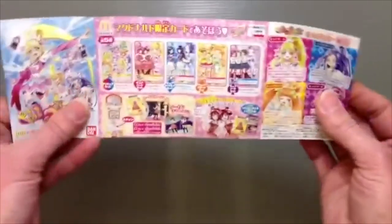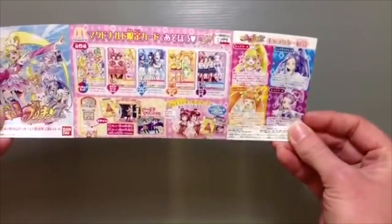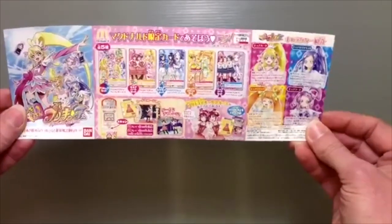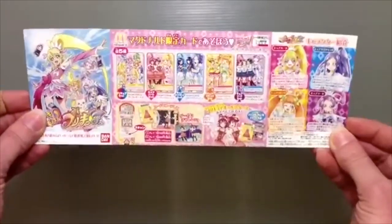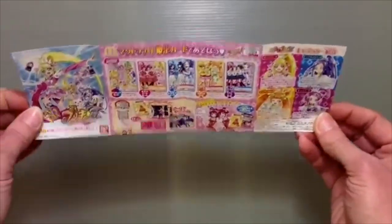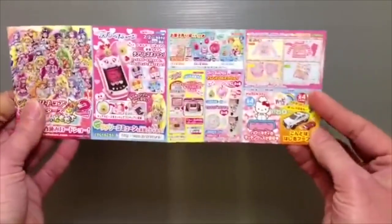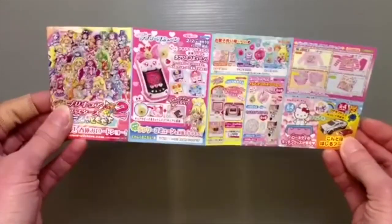But there's all these guys here to let you know who they all are and what they look like. I think I've talked about Precure before, but these guys are really designed for kids that are in kindergarten. By the time you're in elementary school, it's kind of looked down upon if you still watch this show. So it's really directed at kids, but that doesn't mean that, of course, there's not a lot of adult fans out there. But the target audience is that.